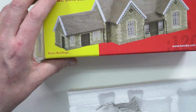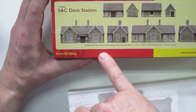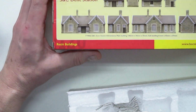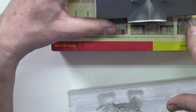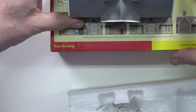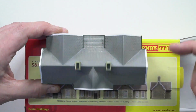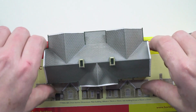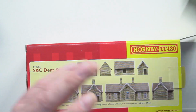Actually, one thing I should have mentioned is the footprint that it takes up, and it clearly states it on the back here. The building itself is 140 mil that way by 76 that way and 73 vertically. So it's a lot of detail for a fairly sizable building in a small space. Right, on to the next one.